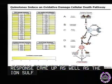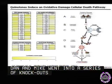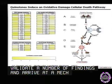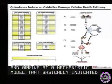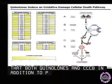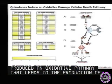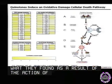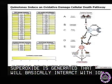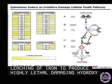Dan and Mike Kohanski went in and did a series of knockouts and phenotypic studies in overexpression to validate a number of these findings and arrive at a mechanistic model indicating that both quinolones and CcdB, in addition to their primary actions, also induce an oxidative damage pathway that leads to production of hydroxyl radicals. In short, as a result of the gyrase inhibition, superoxide is generated that will interact with iron-sulfur clusters, leading to the leaching of iron that will feed the Fenton reaction to then produce highly lethal, damaging hydroxyl radicals, which, as you all know, can damage DNA, lipids, and proteins.